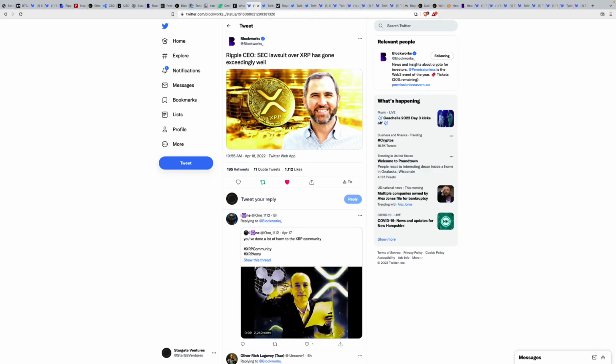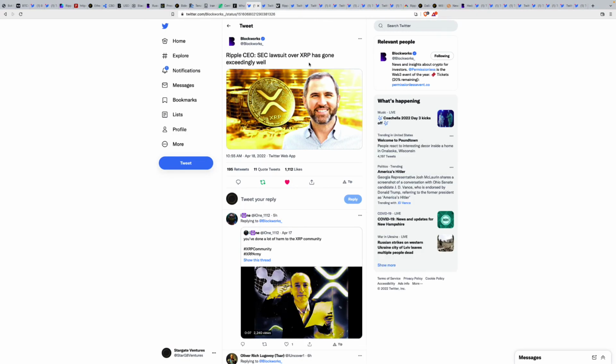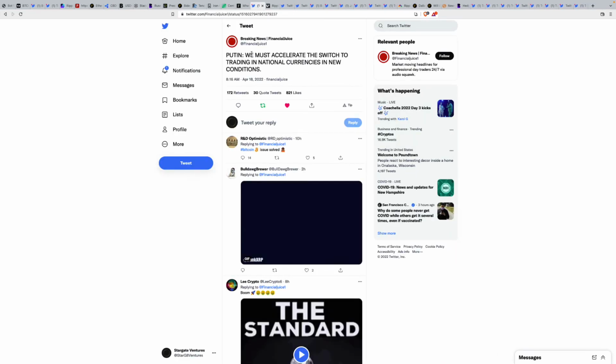So let's keep going. Ad blocker. So Ripple partners with the largest bank in Egypt to process cross-border payments. That was recent. I can't go on this website, it seems like. Ripple CEO: SEC lawsuit over XRP has gone exceedingly well. That was yesterday. And then we have Putin: we must accelerate the switch to trading in national currencies in new conditions.